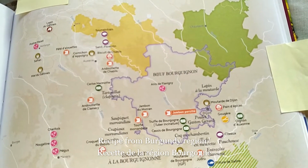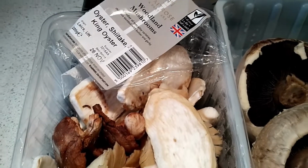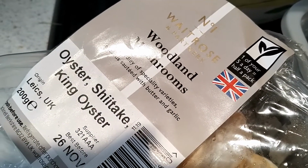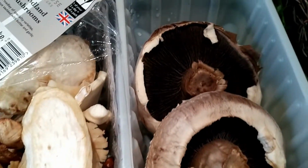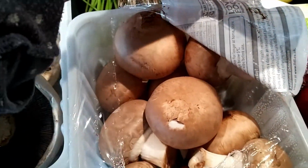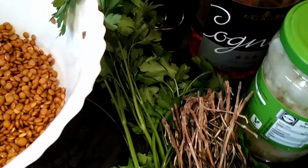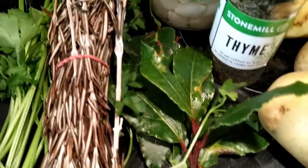So here are my ingredients. I had some oyster, shiitake, king oyster mushrooms, which were mixed and I bought at Waitrose. Then I had some portobello mushrooms and some chestnut mushrooms. And those were my lentils that were soaked overnight and then washed thoroughly. And that's my rosemary, parsley, and bay leaf. And I didn't have fresh thyme, so I used some from a bottle.